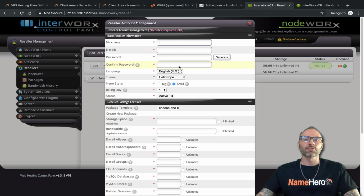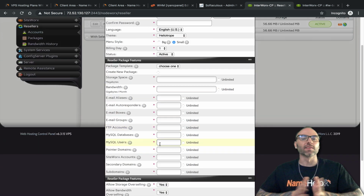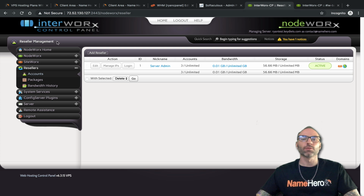If we go to InterWorx, you can create the reseller here. Give them access to how much they can create and how much allotment you are allowing them to resell. Can they oversell? Web Host Manager has that, but I don't see exact specifics inside of there. This would be more of a package thing. So that's actually how you create the reseller in NodeWorx versus Web Host Manager. So both have the ability.